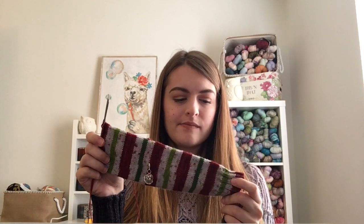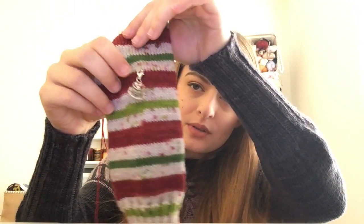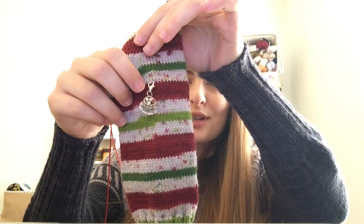Cast on 56 stitches, 2x2 rib. Oh, and this little progress keeper here is super cute. It's a little hot chocolate by Sucre Miniatures. I'm knitting these on 2.25s as well. Chiaogoo, my favorite needle. They're super affordable, but super good quality.